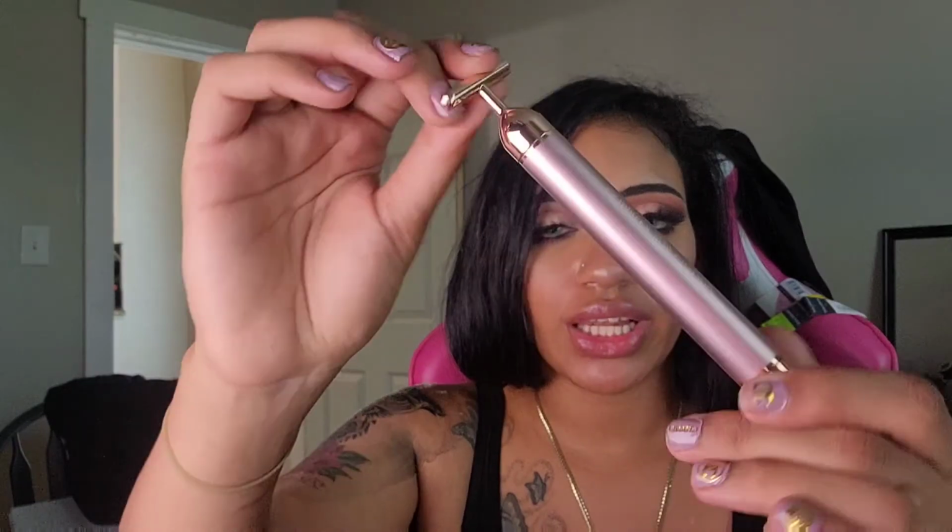I believe this is a battery operated facial massager. It vibrates when you turn it on or something. You're supposed to be able to get in and apply stuff with it. This is really cool. I like that. But would I pay $58 for this? No.